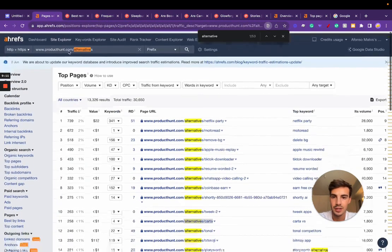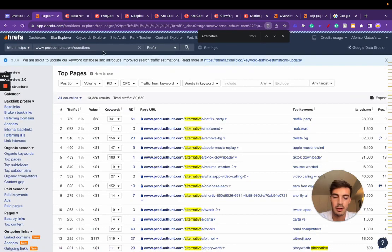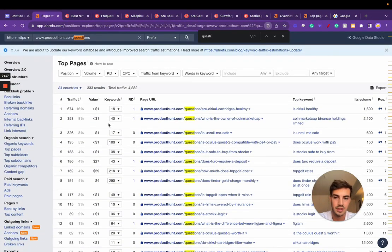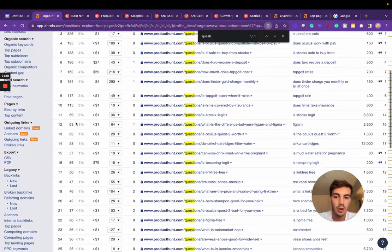And if we do this, you can see that the amount of traffic they're getting is huge. All these /questions pages are getting a bunch of traffic. If you add all these up, it's not just about the traffic number here, it's about the search intent.